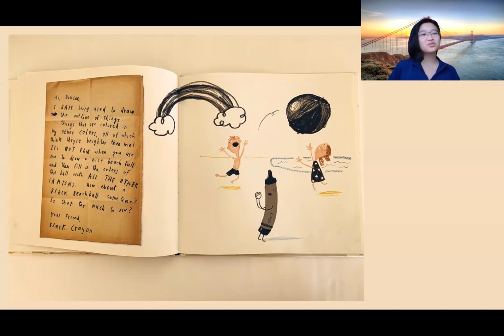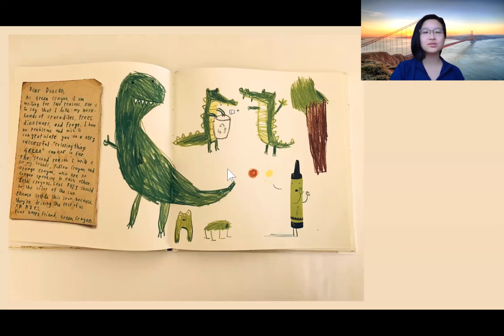That's right. What is repeating is that all of the crayons are unhappy with the way they've been used by Duncan. And they're unhappy because he keeps using them in the same couple of ways, in the same few ways. Let's keep going.